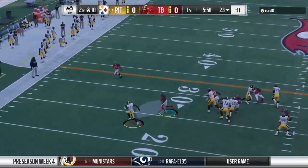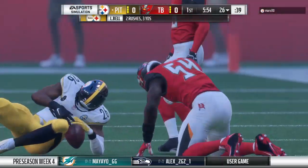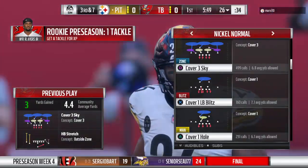Again, it's Bell. And he'll get this one up to the 26. It's a gain of about 3, but it's going to leave him with 3rd and still 7 yards to go.